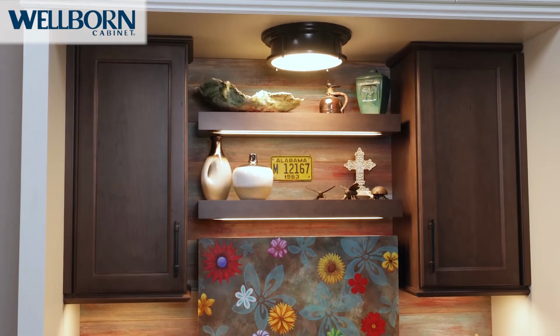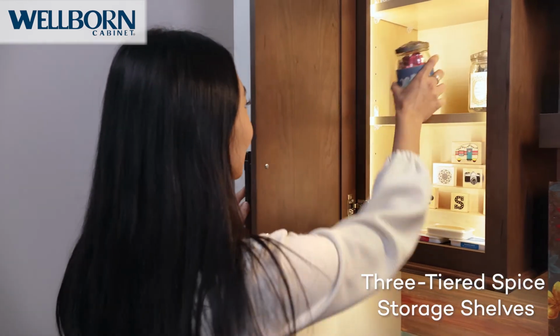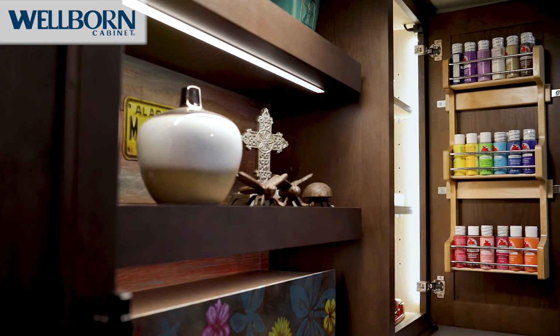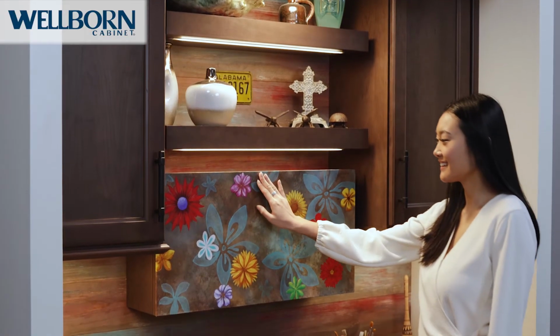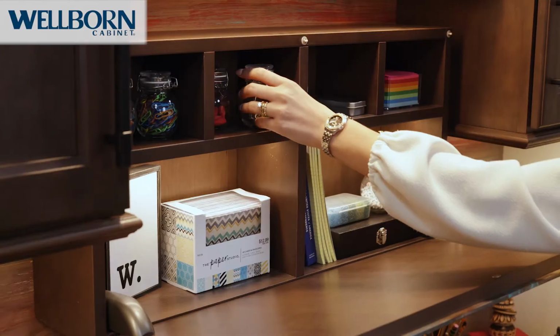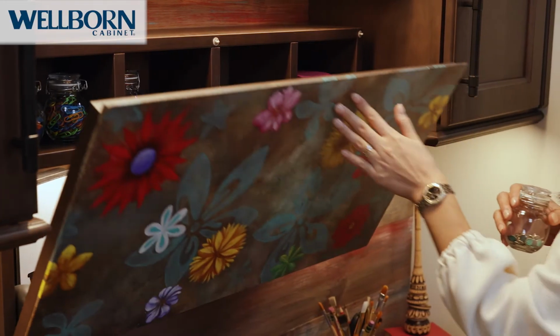The middle cabinets on either side feature 3-tiered spice storage shelves. A spice rack was attached to the inside of this cabinet door and makes the perfect storage location for crafting supplies. Between these two cabinets, we've added a fold-down door shelf, a modern-day take on an antique secretary desk. Folded up, it's a work of art providing a focal point and a splash of color.